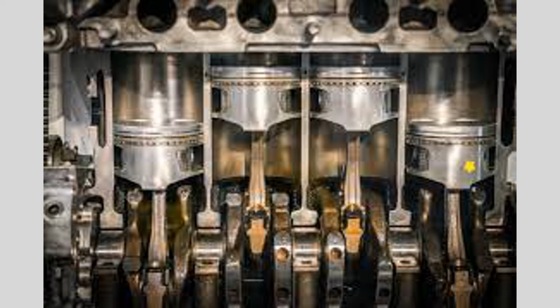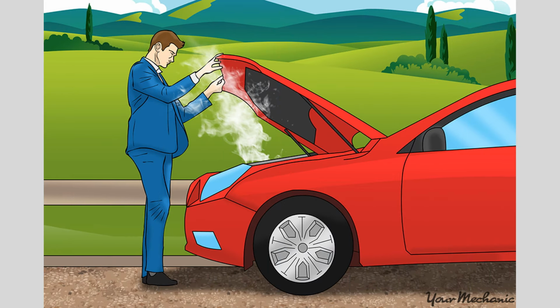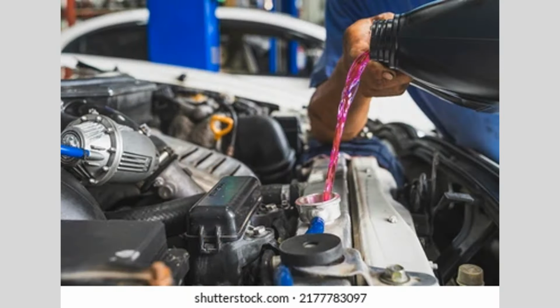Fan malfunction. The cooling fan helps dissipate heat from the radiator. If the fan fails to operate correctly, airflow through the radiator is reduced, causing the engine to overheat.